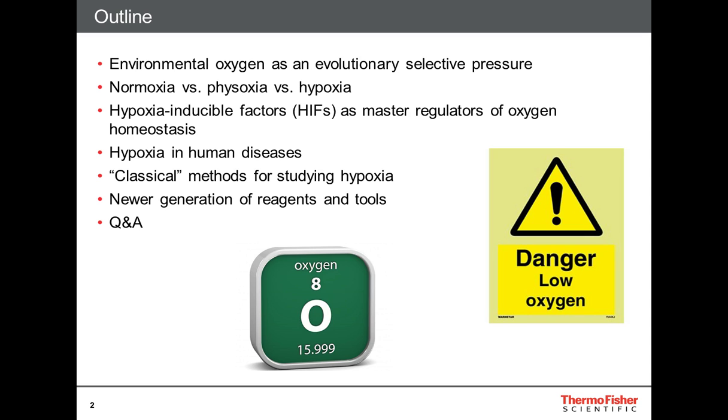There's an outline for today's presentation, and generally it's meant to be a largely educational presentation. We're trying to target a broad audience, and it's not necessarily meant to be a deep dive into any specific area of hypoxia research. Because we want to cover a lot of ground, we're going to sacrifice depth in any one given area. But really the goal is to introduce key concepts in oxygen sensing, cellular responses to hypoxia signaling, and talk about some of the experimental approaches and methods that are used to study hypoxia.